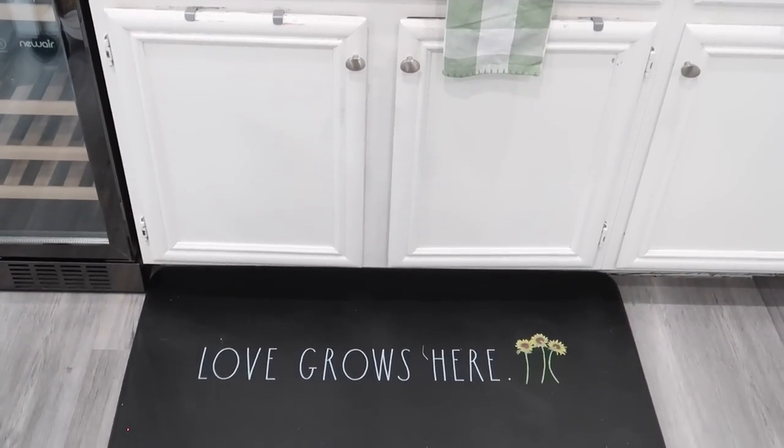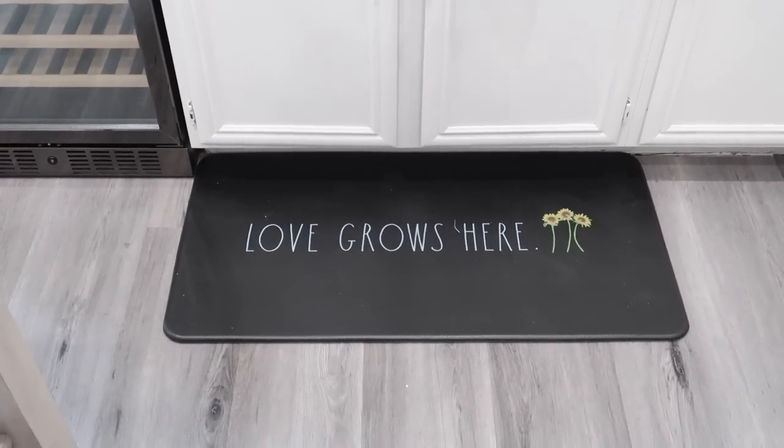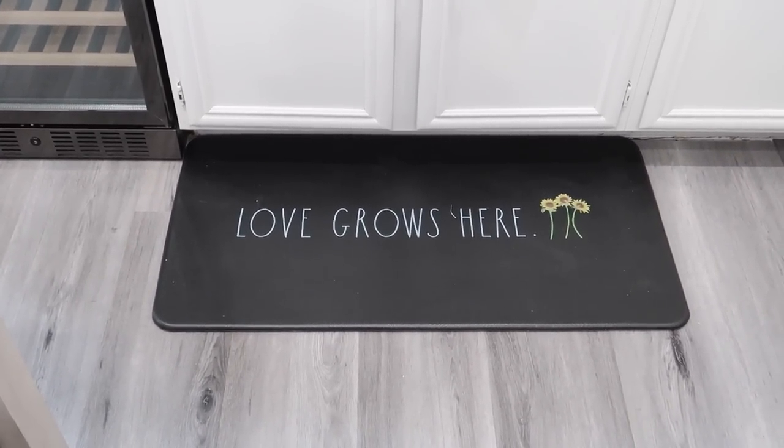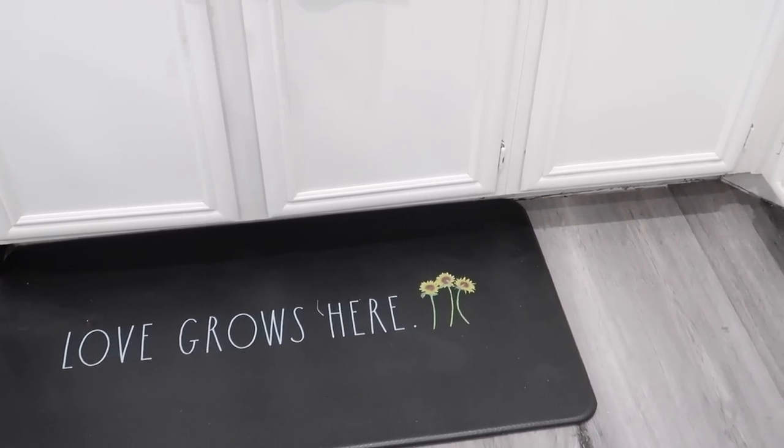And you guys, I just got this Ray Dunn kitchen mat a couple of days ago. I got it from Amazon and I absolutely love it. This has nothing to do with spring. It just flows with my kitchen, and it also has one of my favorite types of flowers, which is a sunflower.